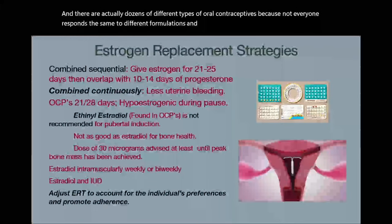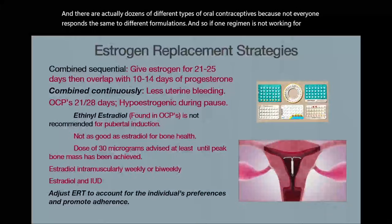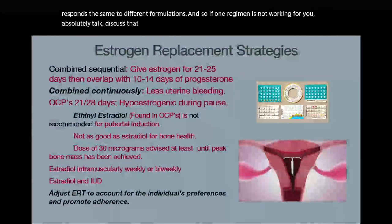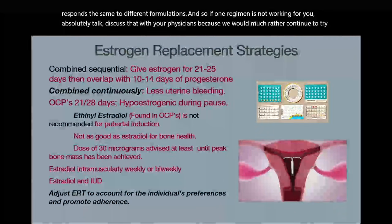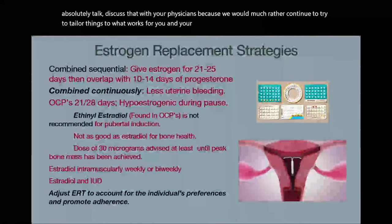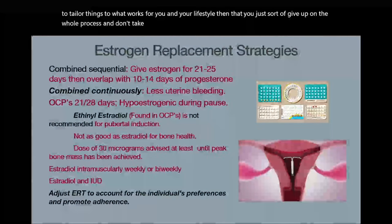And so if one regimen is not working for you, absolutely discuss that with your physicians because we would much rather continue to try to tailor things to what works for you and your lifestyle than that you just sort of give up on the whole process and don't take your estrogen at all.